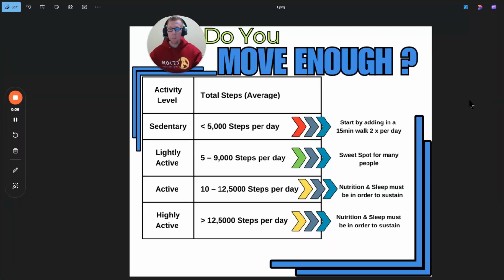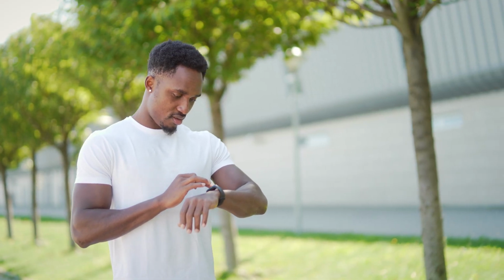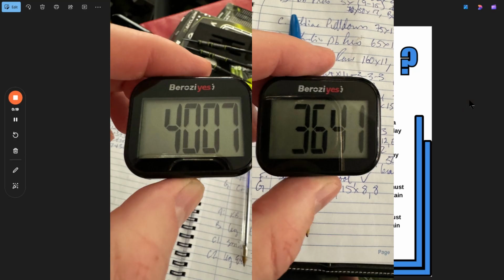Little mini topic is, do you move enough? And let's talk about daily steps. How do you find out your daily steps? You can use a fitness watch. You can use a pedometer.